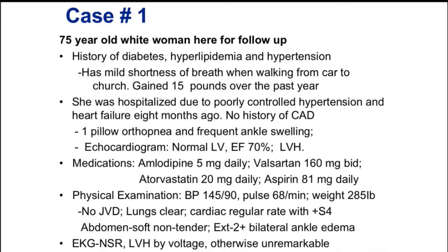75-year-old white woman here for follow-up. She has a history of diabetes, hyperlipidemia, and hypertension. Has mild shortness of breath when walking from the car to the church. She's gained 15 pounds over the past year. She was hospitalized due to poorly controlled hypertension and heart failure 8 months ago. No history of coronary disease. 1 pillow orthopnea, frequent ankle swelling.